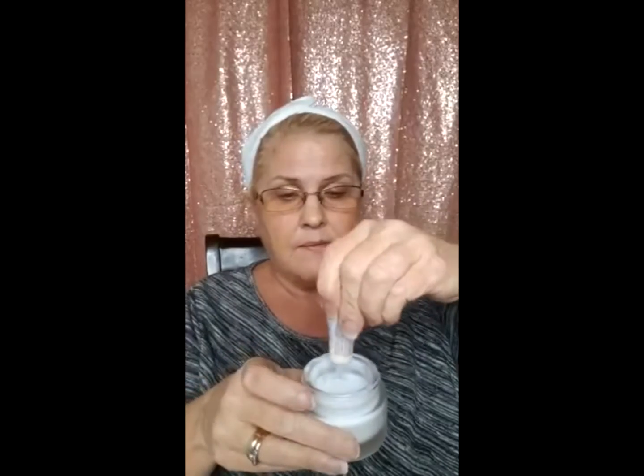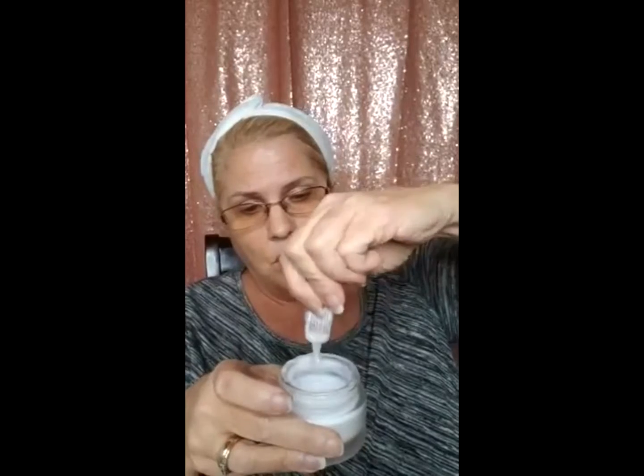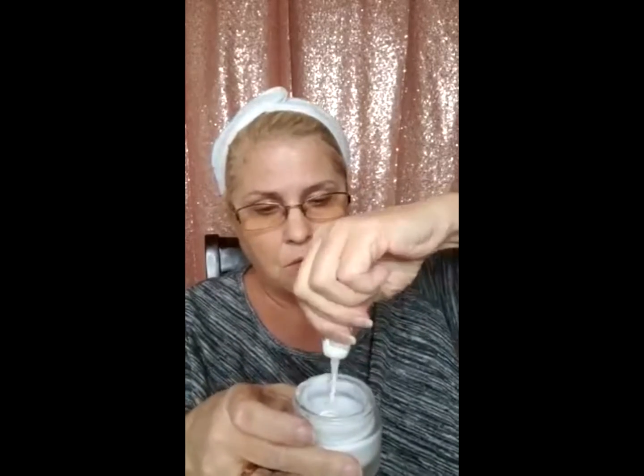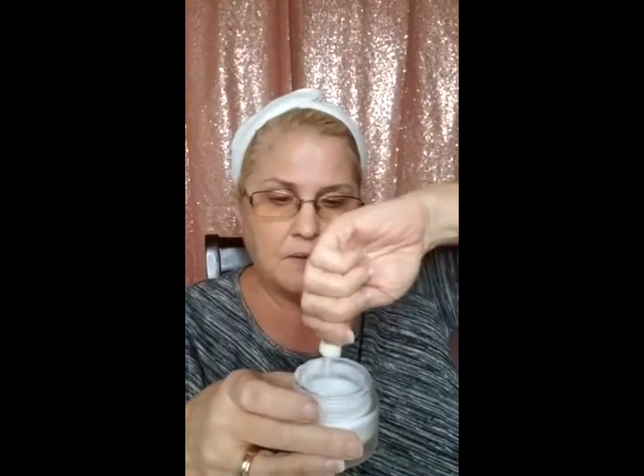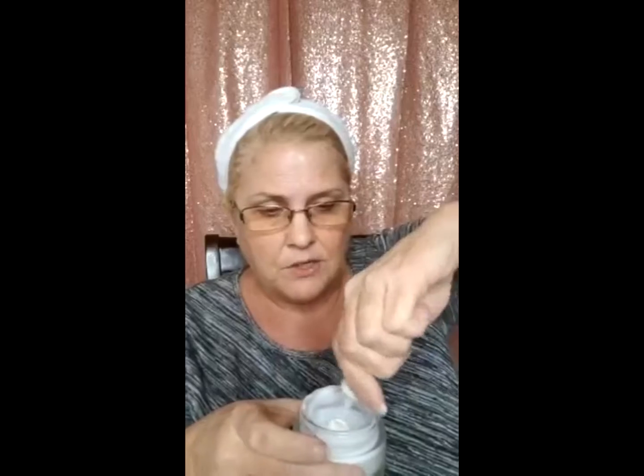So what I'm going to do is take these caps off. And you will have to have scissors, you guys, and snip this tube. And you just squeeze these things. I didn't snip it good enough. You just squeeze these things in. So this is where the customize comes in. You're customizing it for your skin needs with these individual boosters.